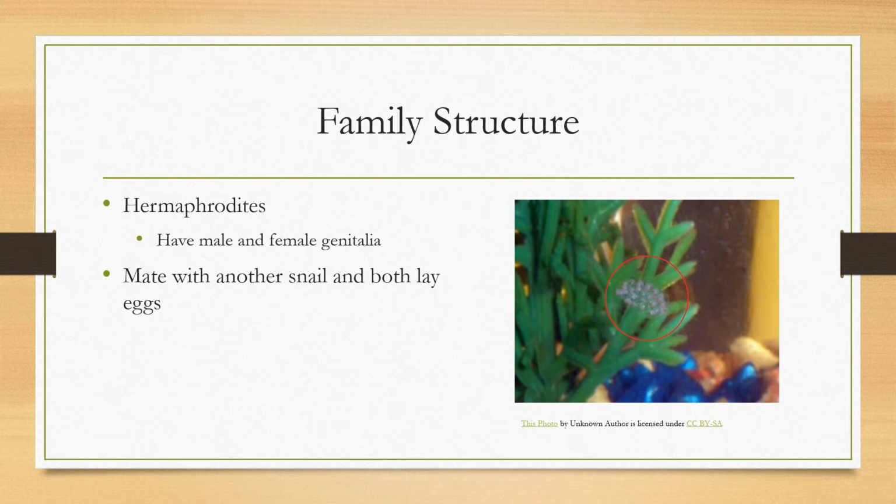So they mate with another snail and they both lay eggs. Both parties, whether they were taking on the male role or the female role, both lay eggs because both genitalia are being used.